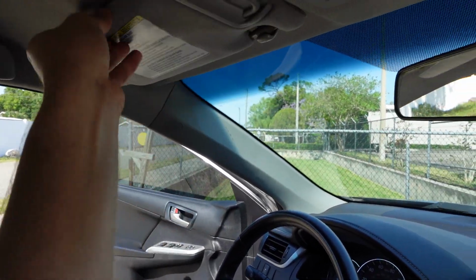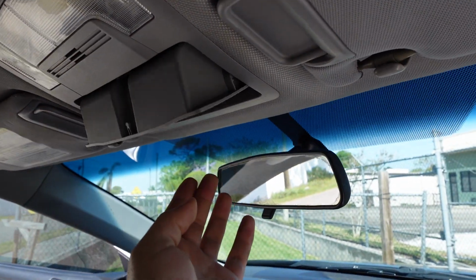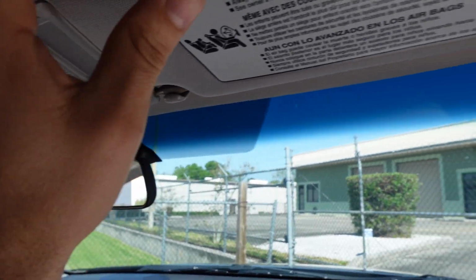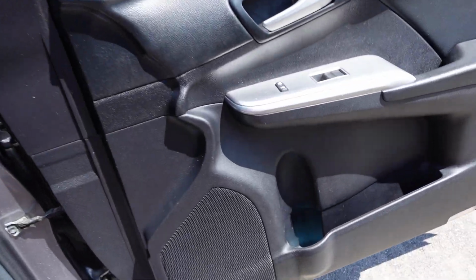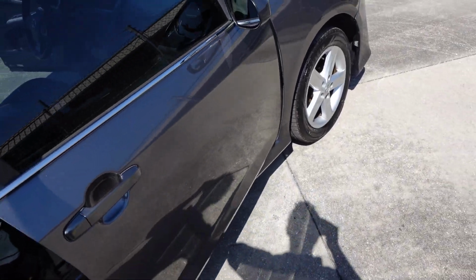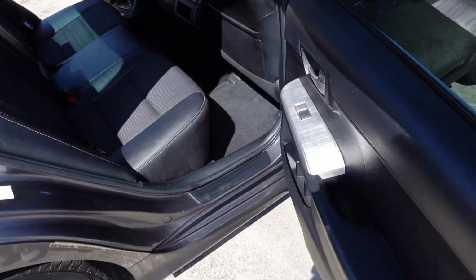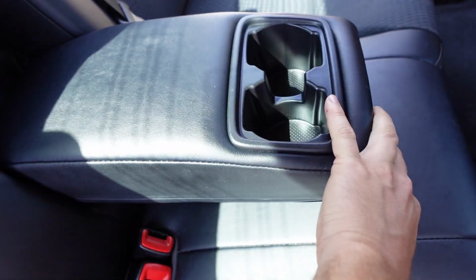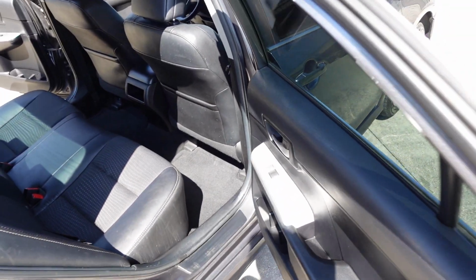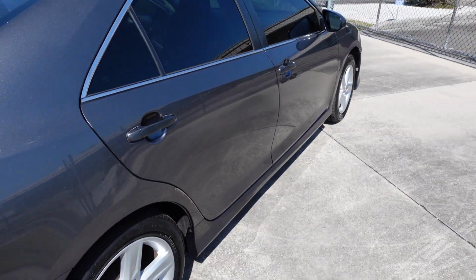Up top we get dual vanity mirrors, we get map lighting and sunglass storage. And everything's properly working. Nothing to note for inoperative items. Nice contrasting here with the brushed nickel window surround trims, and we get factory floor mats throughout, as well as rear fold-down armrests, dual cup holders, side impact airbags, and split-fold rear seats.